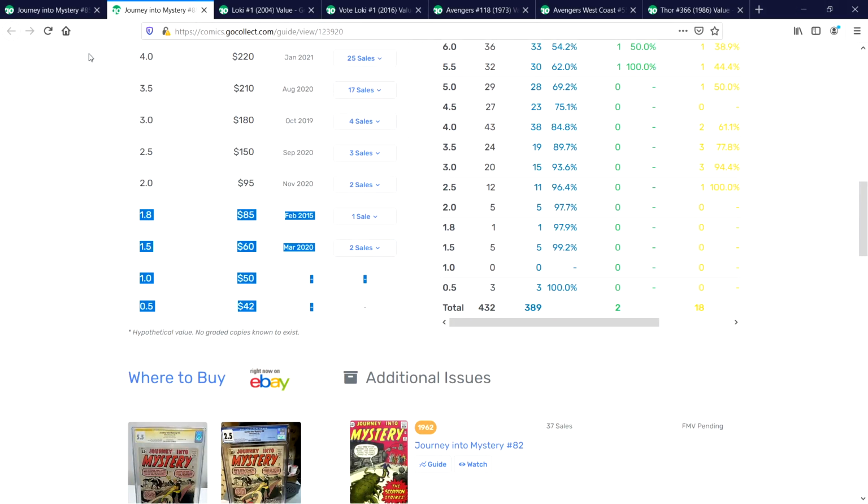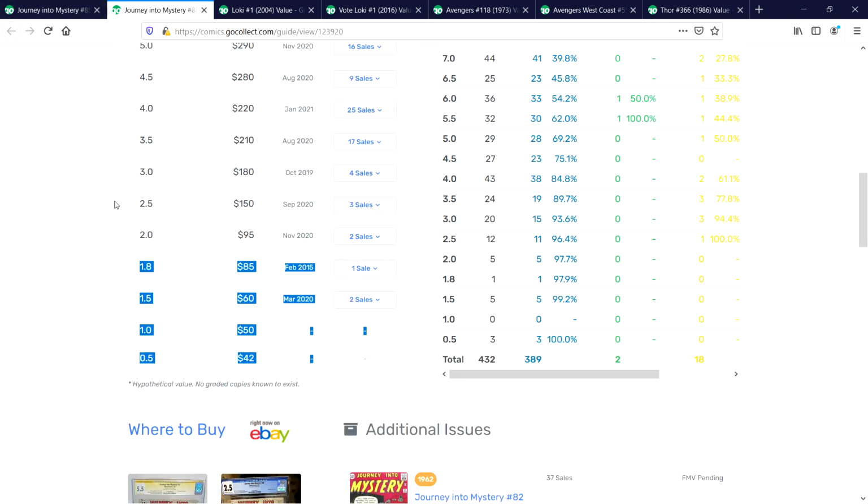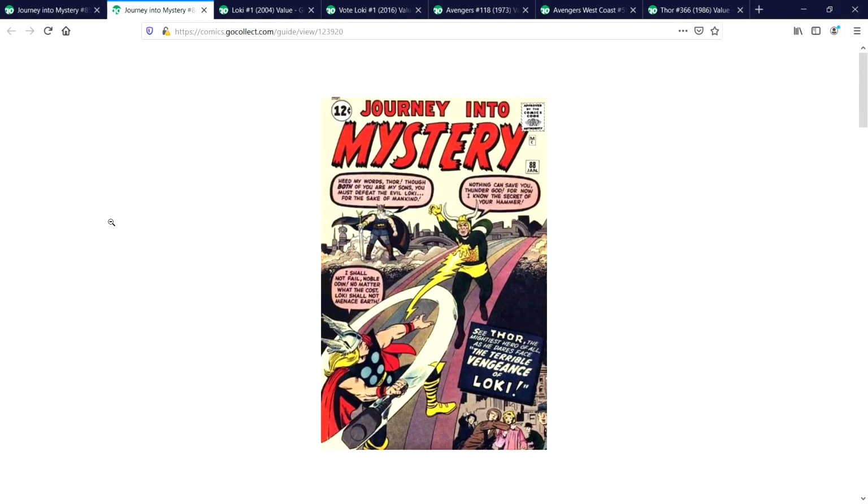And then all the way at the bottom here, you won't find too many CGC numbers generally speaking, but when I do go onto eBay and look at low grade versions of this book, typically speaking, I see it as low as maybe $100, $150. I think that you would be getting a good deal if you could find it for that range. Other than that, I do see it going for, pushing the $200 mark depending on the grade. So Journey into Mystery 88. If you can't get the first appearance of Loki, you might as well try your hands at the second appearance of Loki.